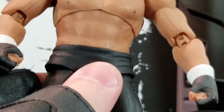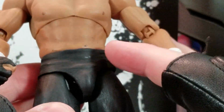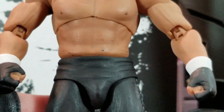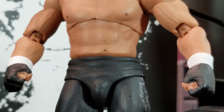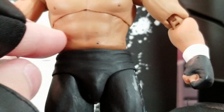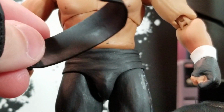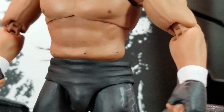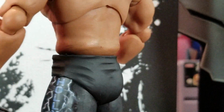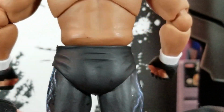So if you guys plan on making any more wrestling figures, make it so that this piece connects somewhere and also make this peg inside of there a little bit smaller. And I don't know what happened. I don't know if this crotch piece was glued onto Hogan or if it's the black rubber material rubbing off on Hogan's skin, but he's got black splotches all over his lower torso. That is not good, guys.